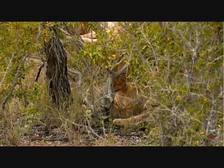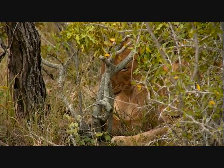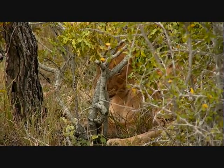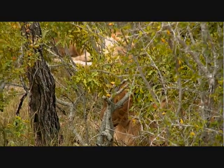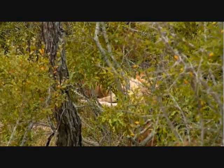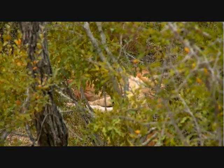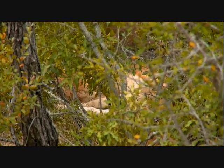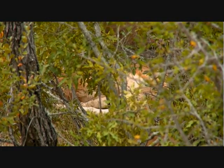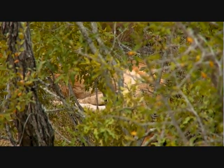So if you can see there's a lion. If we just have a look a little bit behind, you'll see that pale belly that we spotted from the road. So that's one of the things you do look out for when you're looking for lions, and that sort of shines. It's sort of a marker for us. Even when we're tracking on foot, we look for that pale belly to show us where they are.